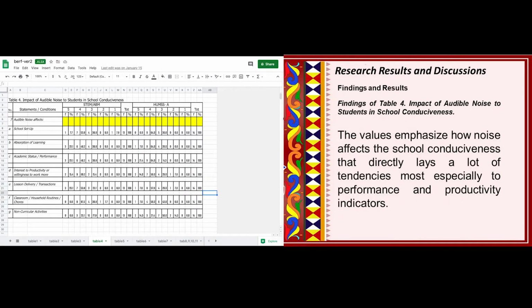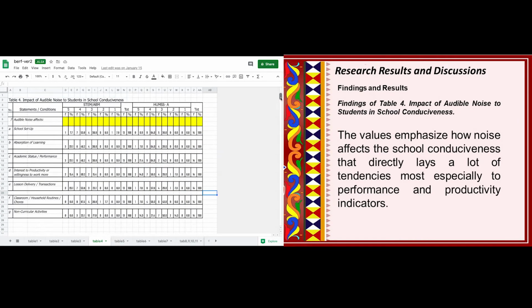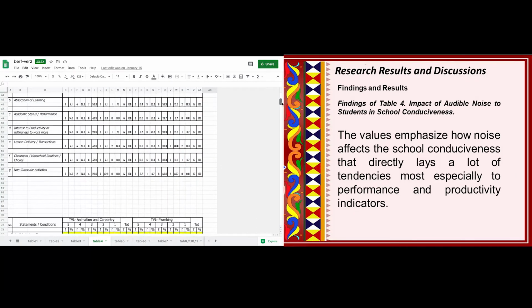There you go. The tallies are in here, right? Of course, I could say, and it is manifested here, and obvious here in the table, the values emphasize how noise affects the school conduciveness, that directly lays a lot of tendencies, most especially to performance and productivity indicators.